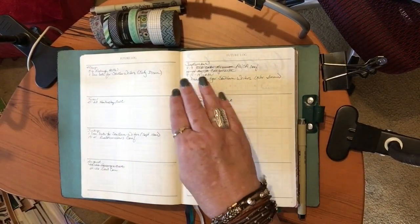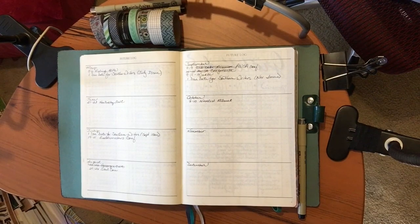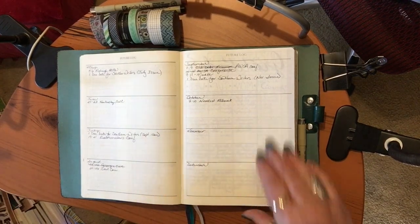And you'll notice here, this is why these little dots are so great. I don't have to take an already laid out planner and try to fit what I want into little bitty squares or whatever. I can design what works best for me. So that's what I've got here.